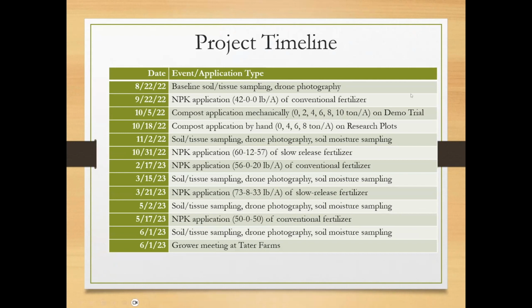This is the project timeline. You can see that we spread the compost application mechanically, and then by hand in the research plots. We did soil tissue sampling, drone photography, and soil moisture sampling throughout the whole year of the grant. And what you need to notice here is that there were NPK applications. These were done by the producer. He did not stop his normal fertilizer production, so we had to consider those as variables.